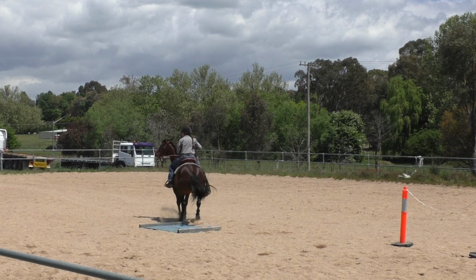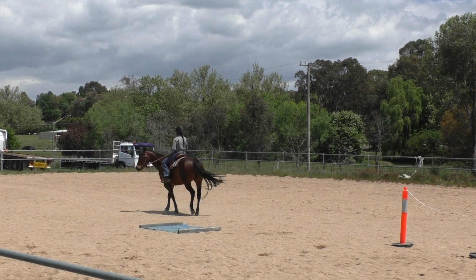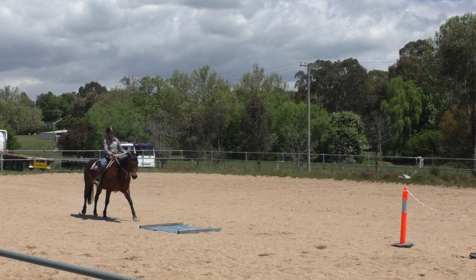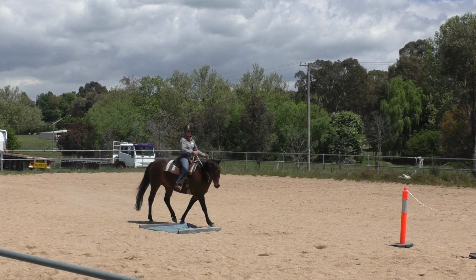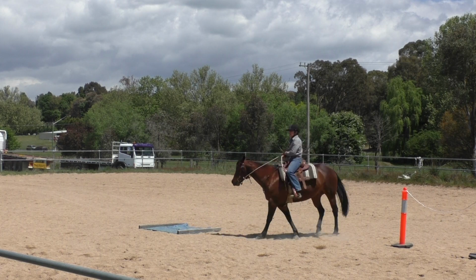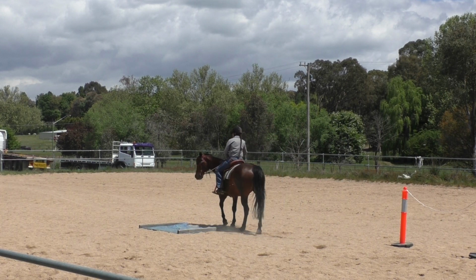Suddenly he'll put a foot in the water. He has more trouble with picking his feet up over those logs than he does with the tarp. Suddenly your horse will have a foot in the water, and you'll go, oh, that was good. Don't, just ride on like nothing happened. You can pat him, you can tell him he's a good boy, do whatever you like.